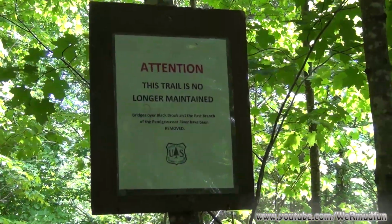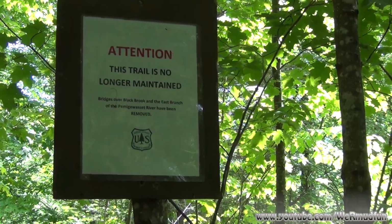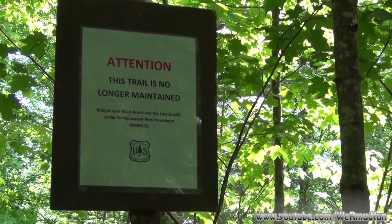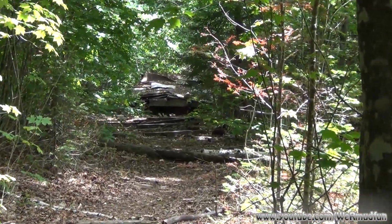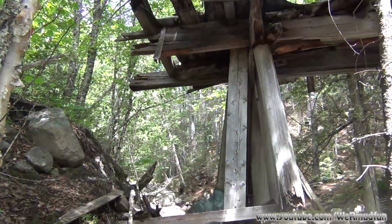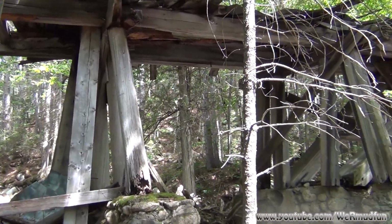Come to the sign letting us know the trail's no longer maintained. The bridges over Black Brook and the east branch of Pemigewasset River have been removed. But we're going down to see Trestle 16. Okay, so where we are now, we're at the Black Brook Trestle. It's also known as Trestle 16.